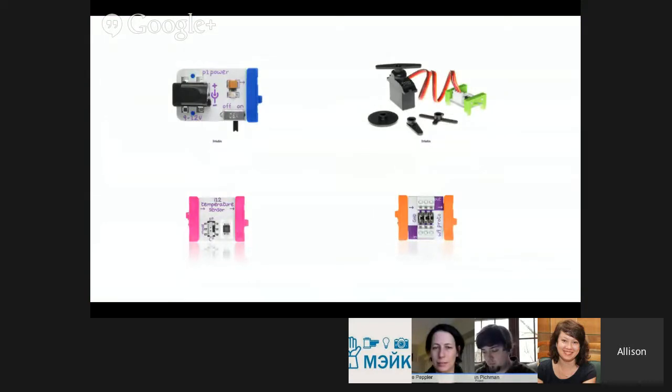So they're color-coded and magnetic. The blue is power, so you always need a power to make your electronic device work. And the greens are outputs. Those are the ones that do something. They're your lights, your sounds, your motors. So the most simple circuit you can create is a power and an output. Snap them together and they do something.